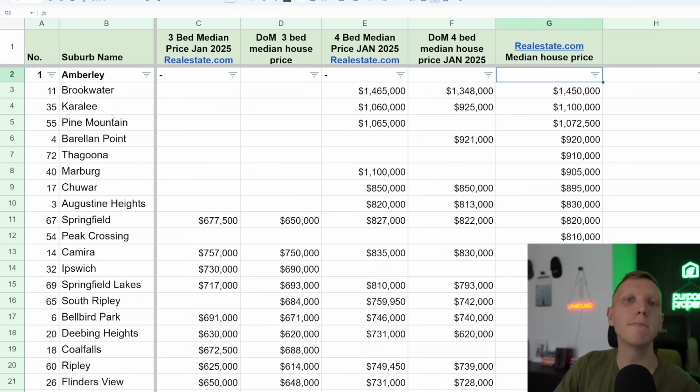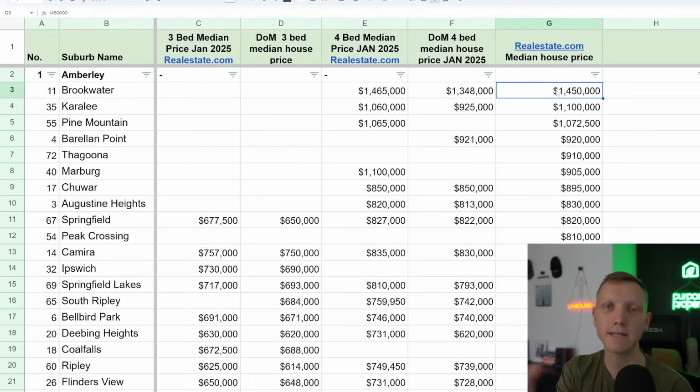So if we start with the most expensive at a median level in Ipswich City, we've got Brookwater, Karalee, Pine Mountain, Marburg, Augustine Heights, and Springfield sitting in that top 10. And what it shows is that Brookwater around the golf course is ultra expensive. They're massive homes. They can be on slightly larger blocks around the golf course there. The golf course is very well looked after. It's a premium pocket of Springfield.